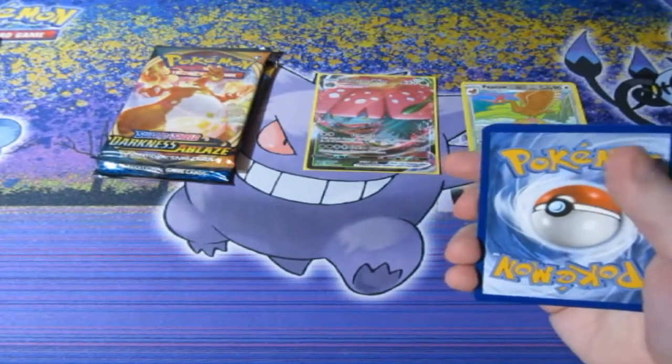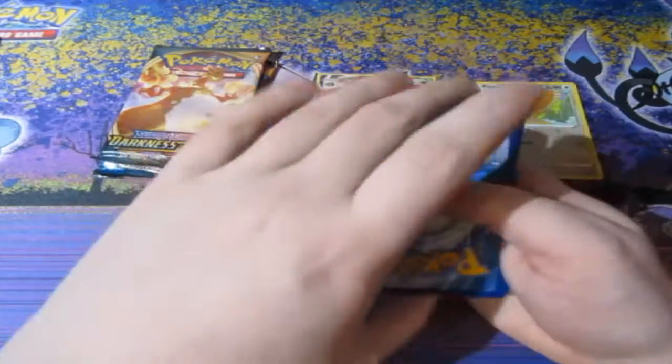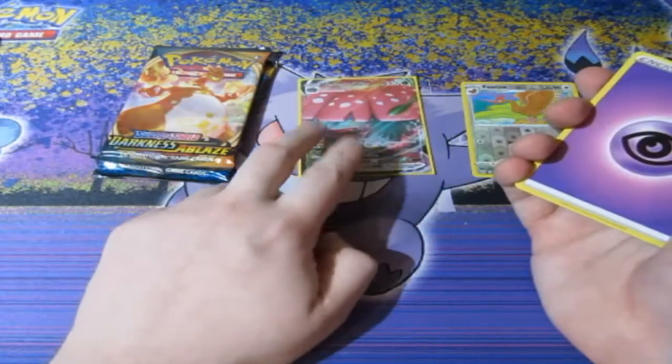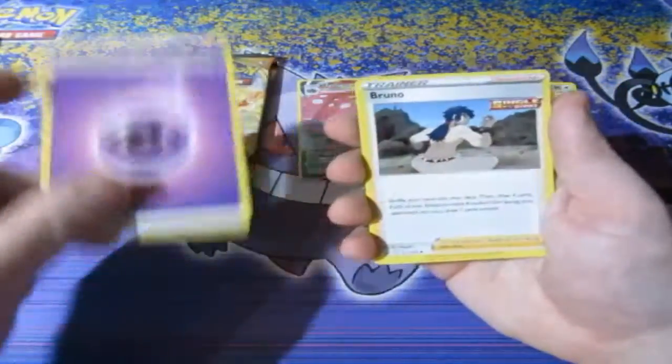Final pack of Battle Styles. So like I said, if you are definitely into getting one of these boxes, I'd encourage you to get it, but don't open it. Because number one, they will go up in value. Or if you just want to open it and just get the card, fair enough, you can resell the packs for a little bit of extra money.